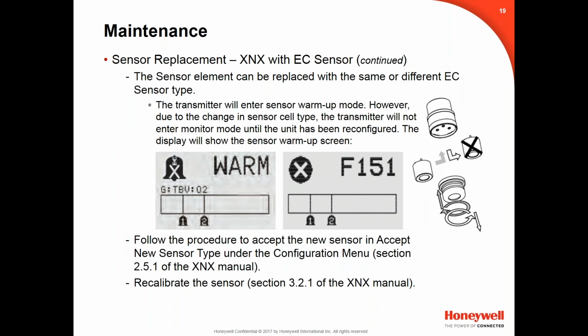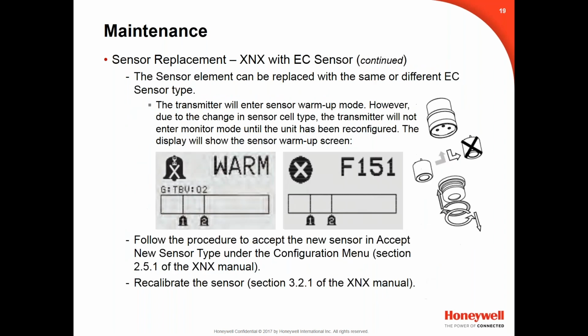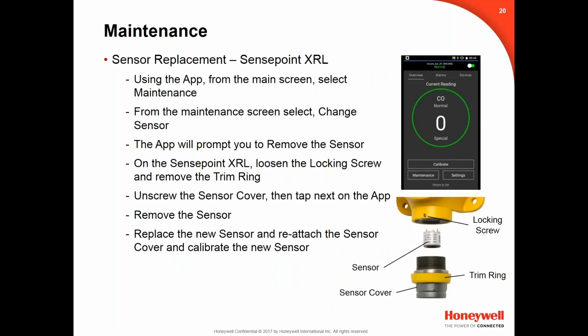So once you pull the sensor cartridge out, as shown here, the two little bodies that are separated, you can gain access to the actual cell element by removing the sensor cap, just like you would on any other on the Series 3000. Okay, so you can have access to the sensing element. You can replace it that way.